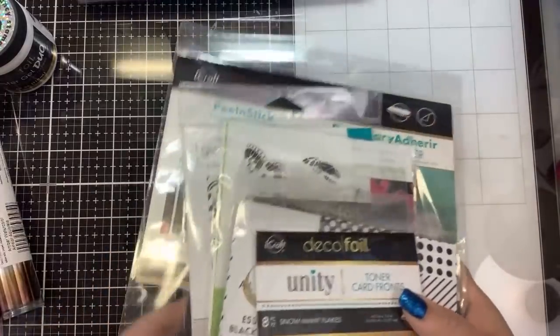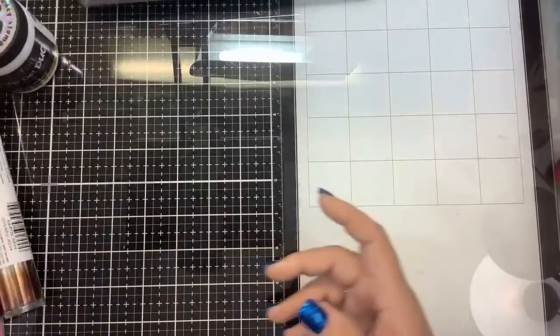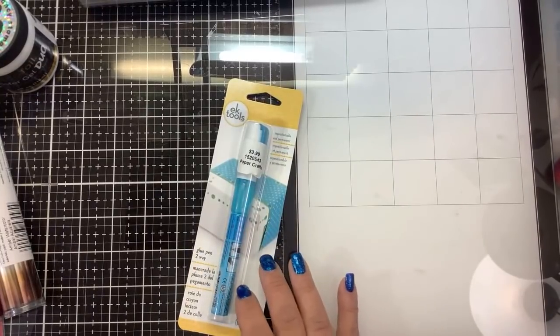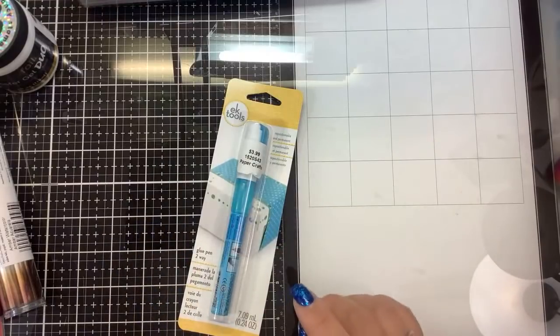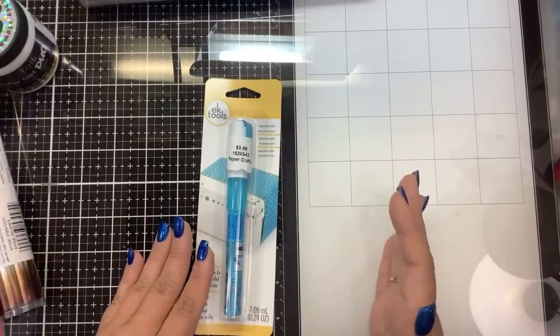What kind of things can you do with toner foil? So I'm going to go through that real quick. As you see, you can buy pre-printed toner sheets and do toner foiling. The other thing you can do with toner foiling is really simple stuff like a glue pen, double-sided tape if you wanted to do the edges. You know, like if you know how we do ink blending on the edges of our cardstock if we can't find the colors that we want. Well, you can use double-sided tape. You can use Zig glue. Anything that's sticky, foil's going to stick to it.